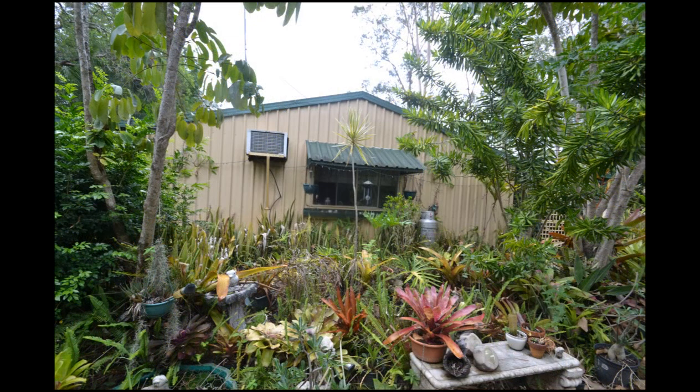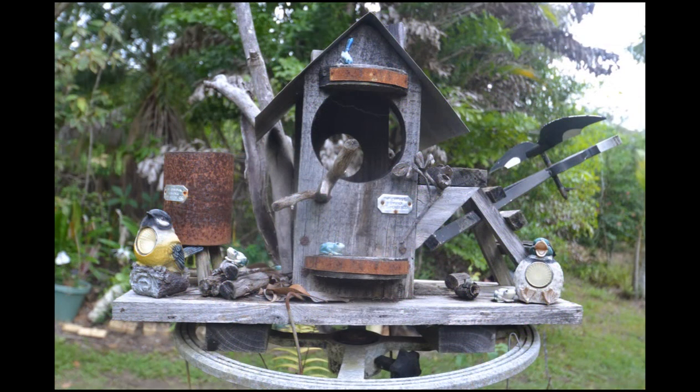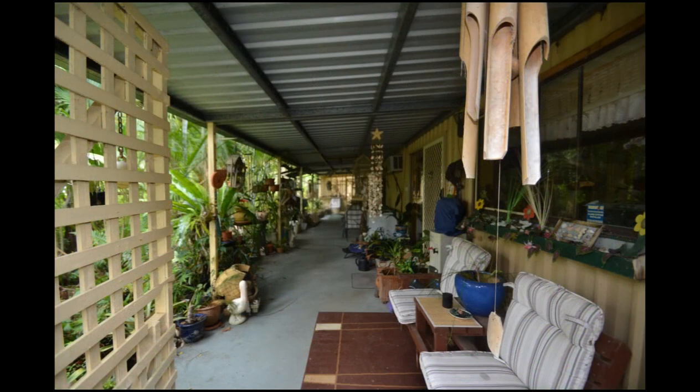Also close, a small commute to excellent fishing locations in various places like Agnes Waters and the Baffle Creek area. There's wildlife in the area and it'll suit nature lovers. It's a great little hideaway. James Street, Rosedale.